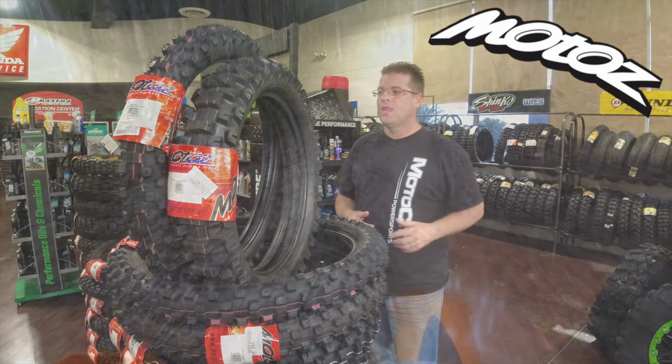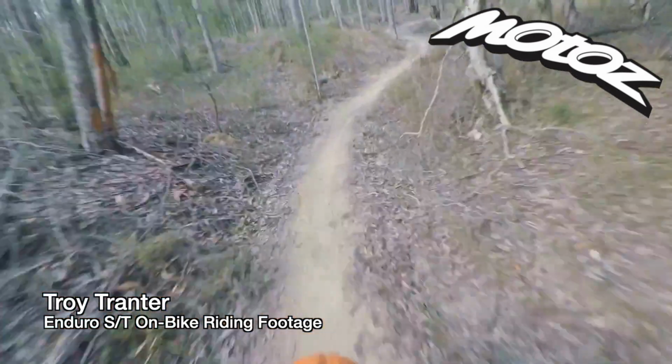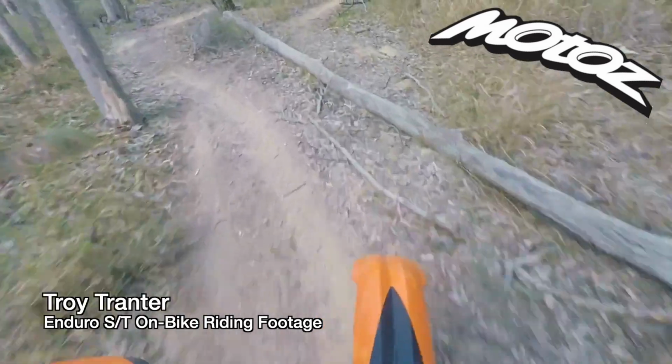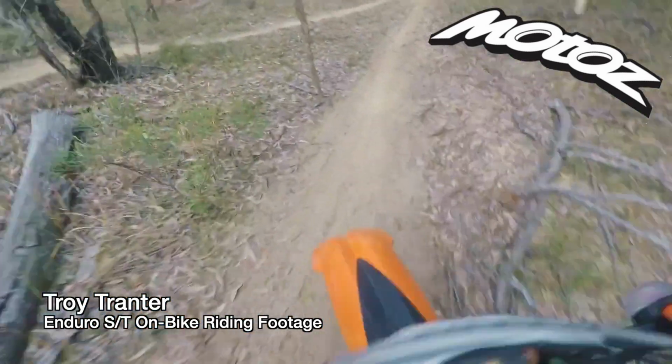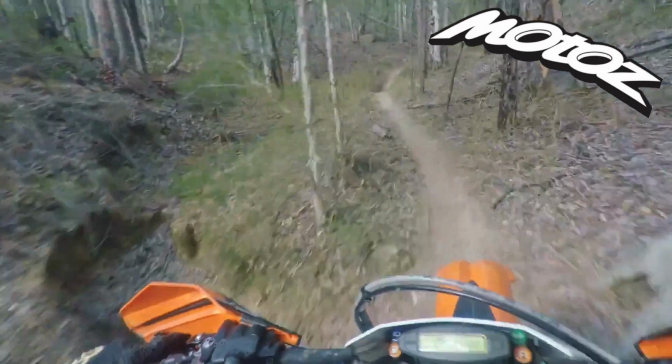The Enduro Soft Terrain impressed me in the sand. Even if my technique was wrong, the tyre was still happy to push through it. And everywhere else, the tyre went about its job unnoticed, which is what you want.